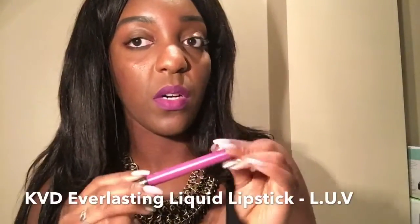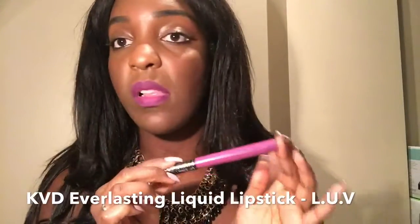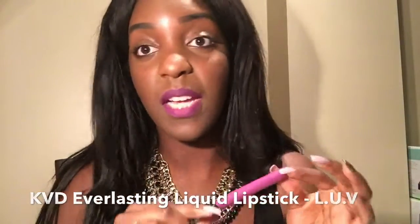This is L.U.V by KATVOND. It's one of her matte lipsticks. Love it. I've had this and I bought other colors because the line is just amazing. Look at that. It smells like a vanilla kind of scent.